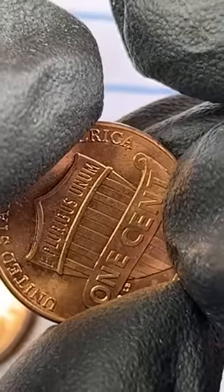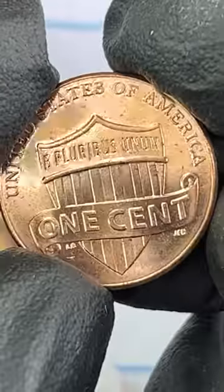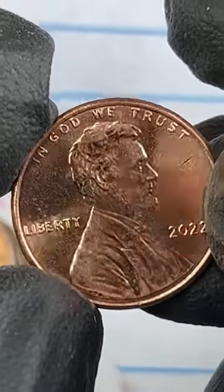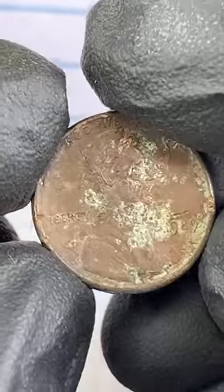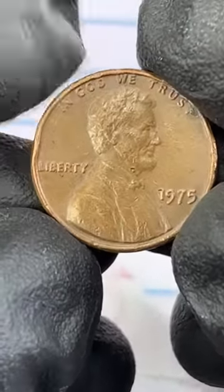There's a little bit of a die chip right there in the corner. I'm gonna keep it. That's gonna be a little bit less valuable than the first one. I'm gonna keep it. Still an error. Probably sell for like 75 cents. Oh, damage. And everyone, the damaged pennies I'm not even going to waste time on. All right. First roll down. Let's go to the next one.